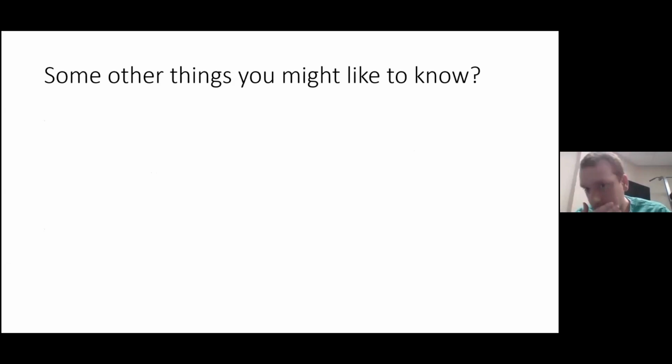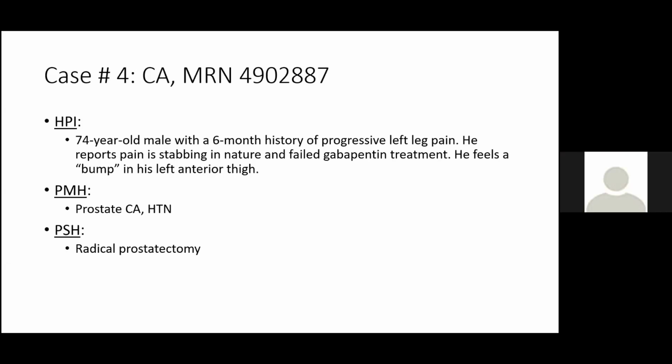Some other things you might like to know, Eva? Yeah, is he having any back pain? Is he having any motor weakness? Is the pain in his leg more like radiculopathy? Okay. How about the bump in his left anterior thigh? How long has it been there? Is it hard? Is it mobile, or does it feel like it's stuck? Okay.